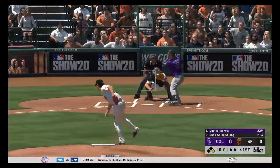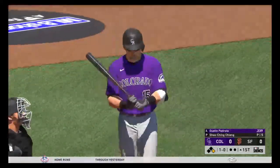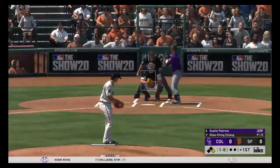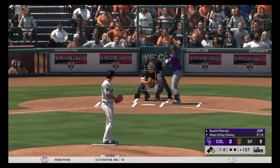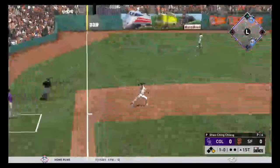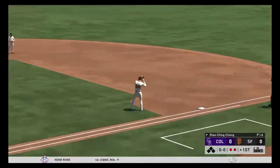To the plate now, Dustin Pedroia, as the first pitch to him runs a bit inside for ball one. Pedroia, a California-born ball player. He's a 15-year major league vet, so it's been quite the career for him. Yeah, Matty, this guy has had an amazing. Oh, and he can't come up with it. To Frazier at the bag. Relay to Olsen, and they turn the double play.